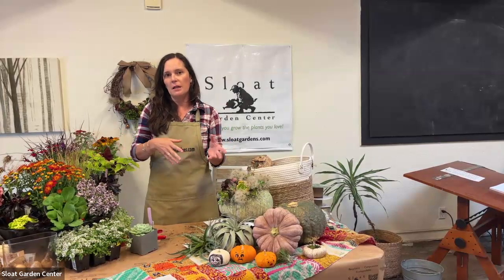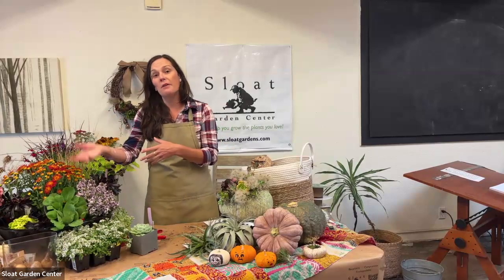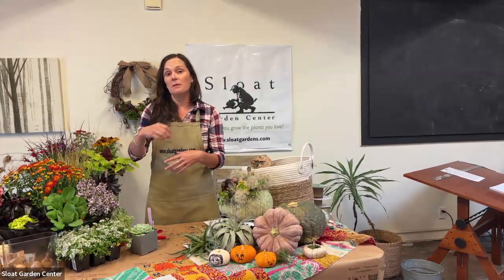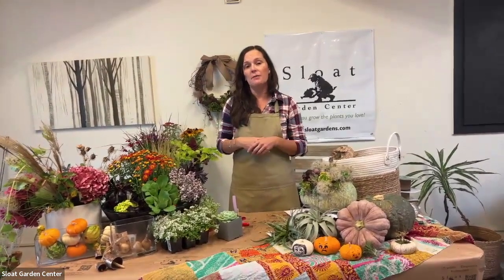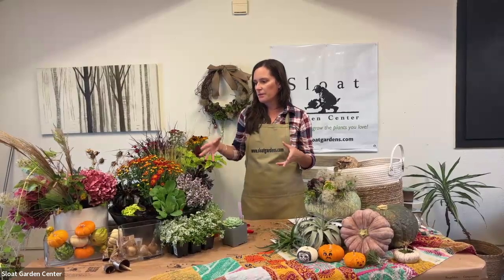Everything's still living. So whether we take it out and put it in our garden and replace it with something else, it's not like we have to completely redo it every month or so, but just keeping it fresh and keeping that harvest look to it and then carry that into December, I think is really important.